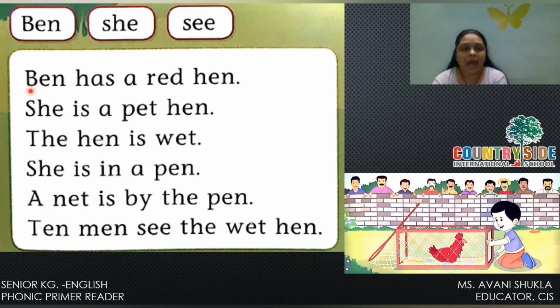Ba and Ben. Ha as has. A. Ra and red, ha and hen. Read again. Ben has a red hen. So this is the Ben. He has this hen. He has a hen, a red color hen.